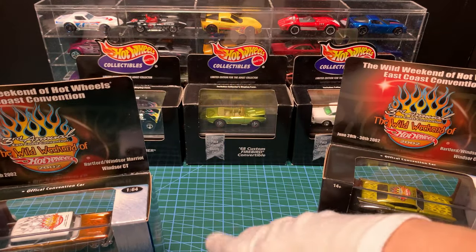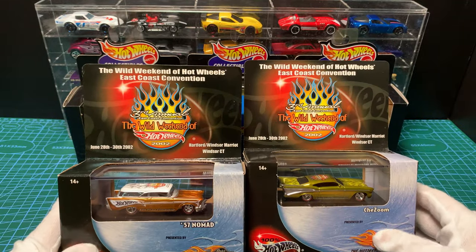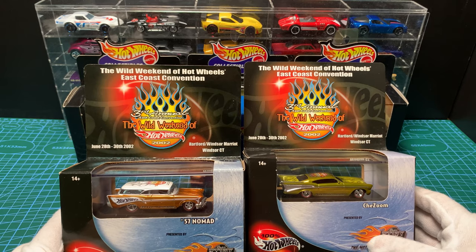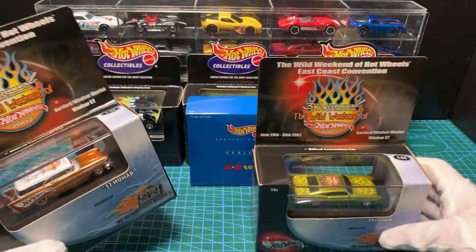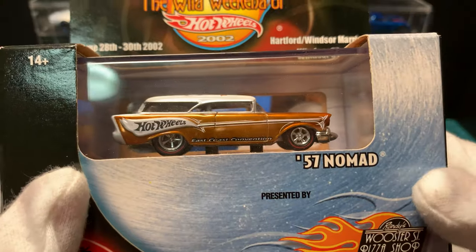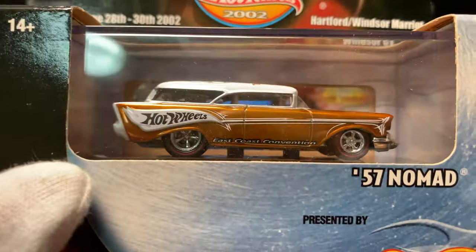And let me show off this too over here. Okay, now to the main highlight, guys. This is the Wild Weekend of Hot Wheels 2002 East Coast Convention. Guys, this is really crazy. Man, this is a rare piece to find. This is the '57 Nomad. And this is really a wonderful piece, people.